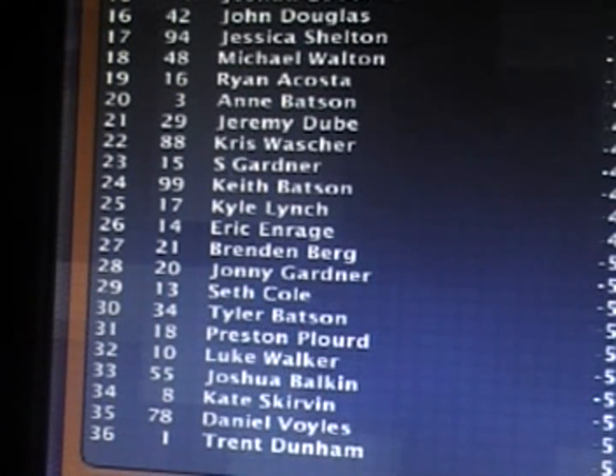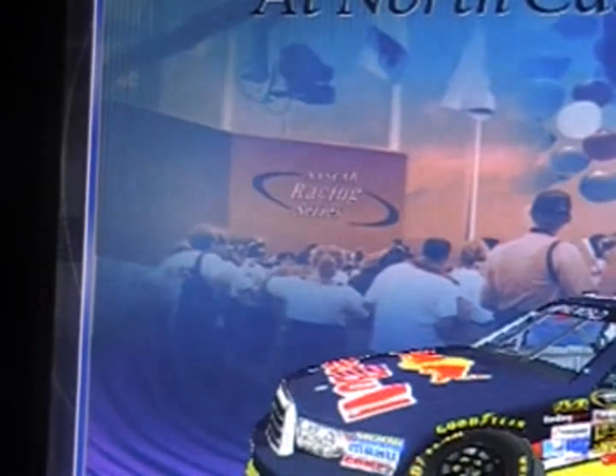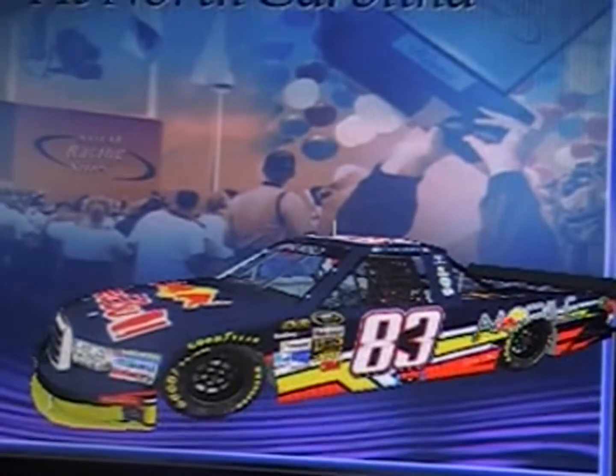Trent Dunham from winning at Daytona to dead last at The Rock. Here, and all I can say is ouch to that. And see the rest of the finishing order here at this race here today. As taking the win is Eric Burton in number 83, the Red Bull Racing Toyota.